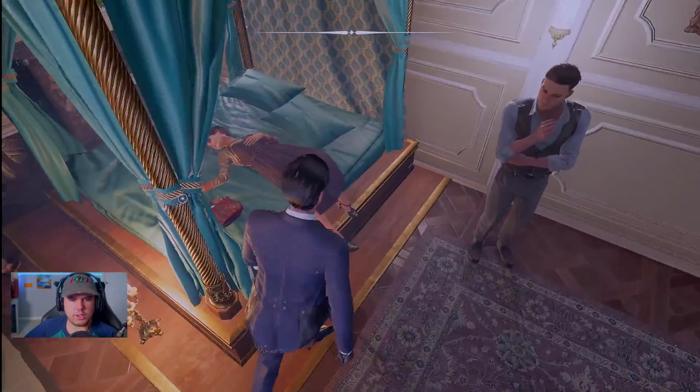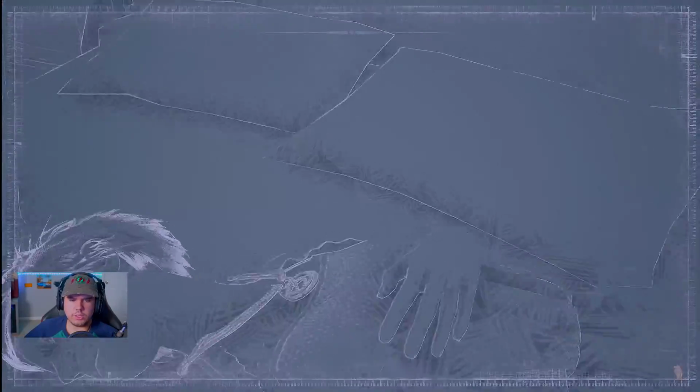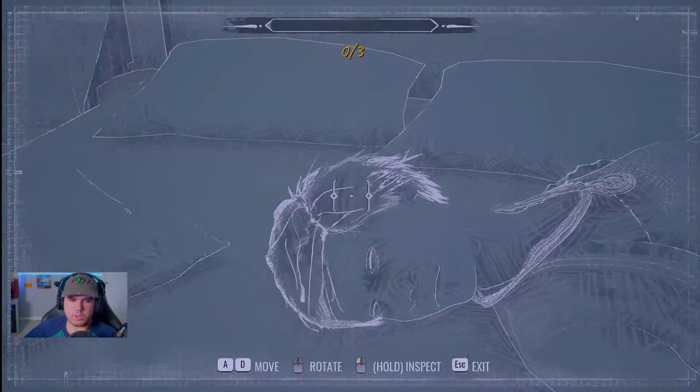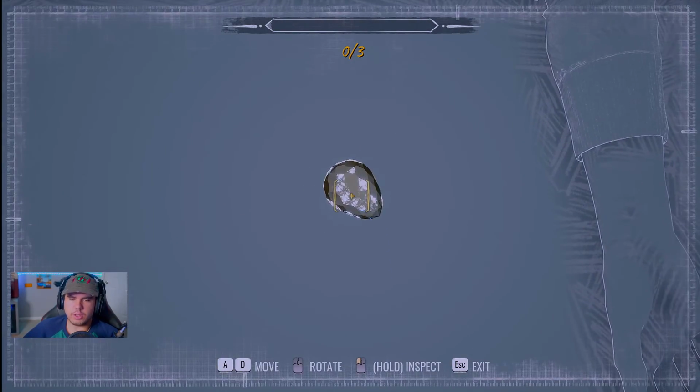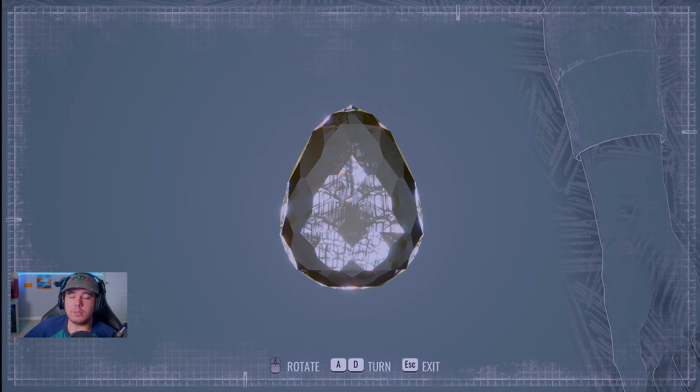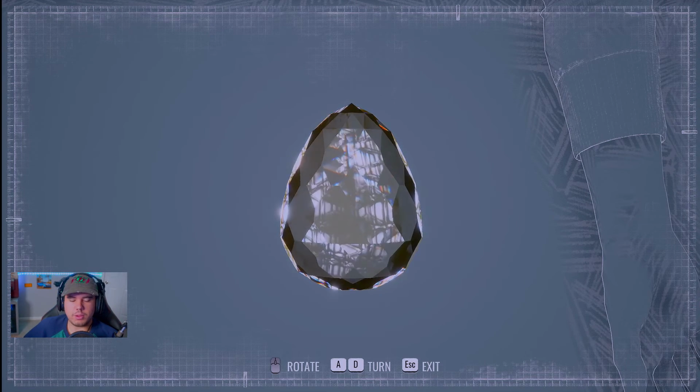Because it, like, singled in on that, so hold on. So let's inspect her first and see what we got. She has 3 clues that we need to find on her body. Basically, we're looking for whenever this thing turns yellow, then you want to make sure you actually click on the mouse for it to pop up the clue.